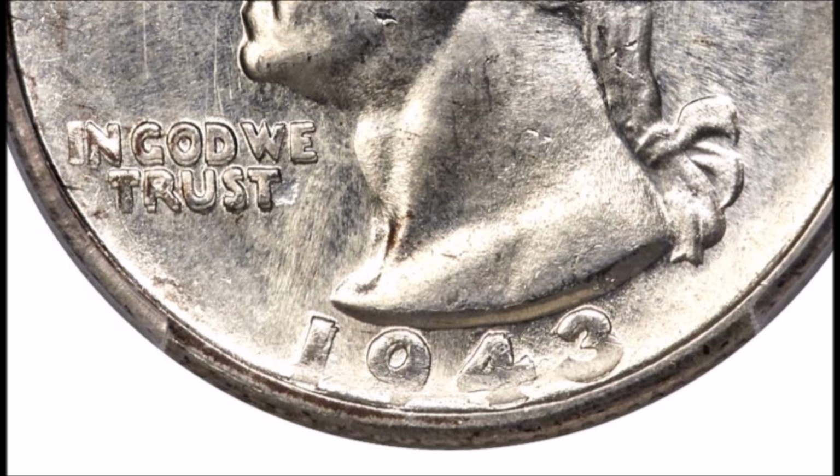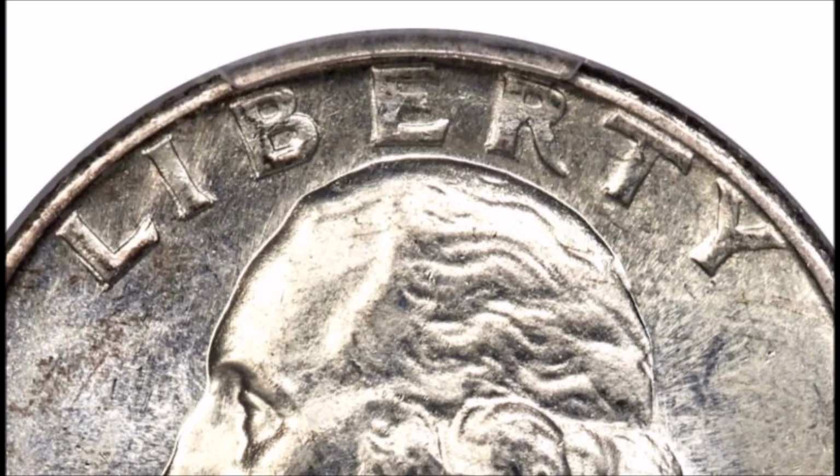The doubling on the date is also readily apparent. As you can see, you see notching, you see quite a nice spread. But to a lesser degree, you also see it on Liberty, as you see here. Now you'll see some of the notching on the letters, on those little corners of the letters, and this is a nice feature. Even in lower grade examples, you're going to be able to identify the particular notching that you see here, not only on Liberty to a lesser degree, but you're going to see that same incredible spread throughout In God We Trust, and you're also going to see it really well on the date.